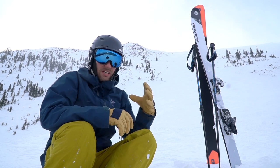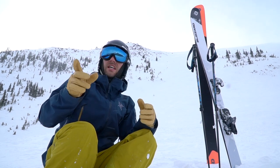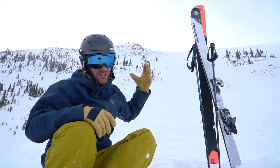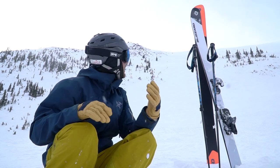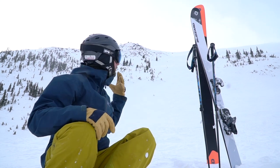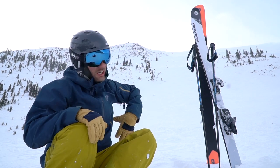This side of the mountain actually gets wind loaded quite a bit. It's on the east side of the mountain, and you get those westerly winds blowing hard over top. Today is actually a crazy windy day, but you wouldn't know it from where I'm sitting now because I'm in front of this giant bowl. But what that wind does is it actually wind loads this whole side.